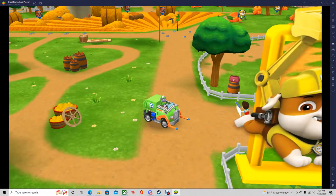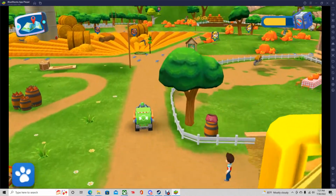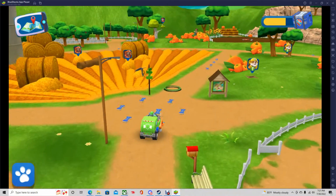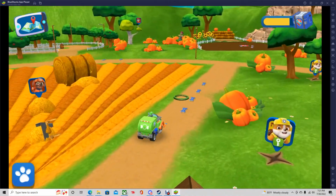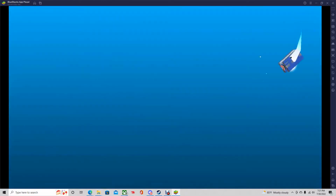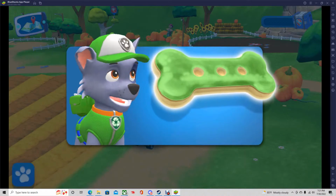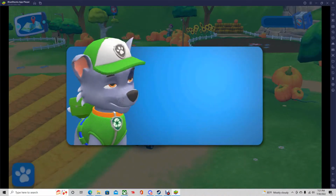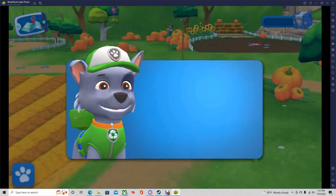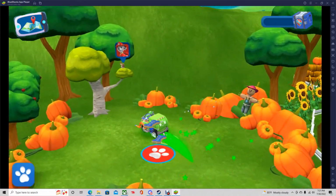Have some pup treats! Keep going, pup! Just a few more treats to get your prize! I'm gonna have a Rocky. It's a super treat. It's a super treat! Tap it to eat it! When your pup eats a super treat, it can go really fast!